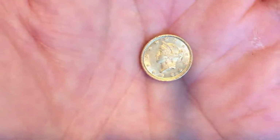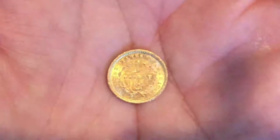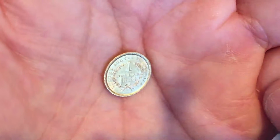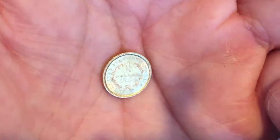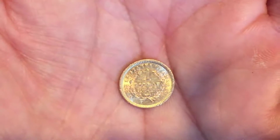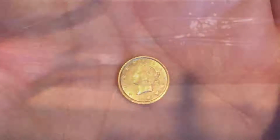There were about 850,000 produced, and they reckon there's about 2,500 left of these in the world. The rest of them have got lost or melted or destroyed, and there's probably about 1,000 of these in good condition. So, it's not an incredibly valuable coin, but it's a really interesting coin, tiny coin. $1, 1854, Type 1.